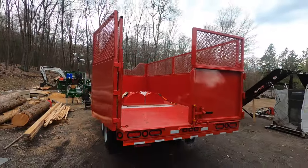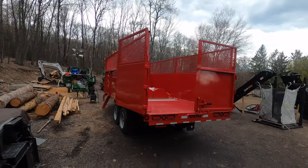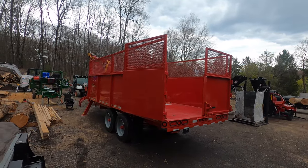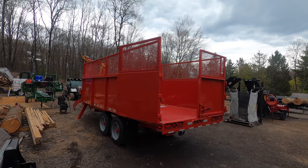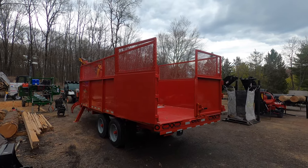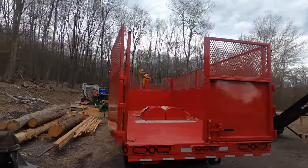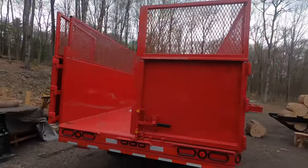Again, this trailer is not available because it is going to Indiana as soon as the customer comes here to get it. And again, priced right about that same $37,000 to $39,000 just because of all the steel in it.